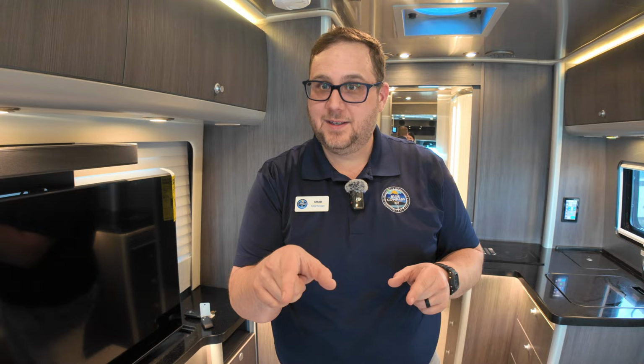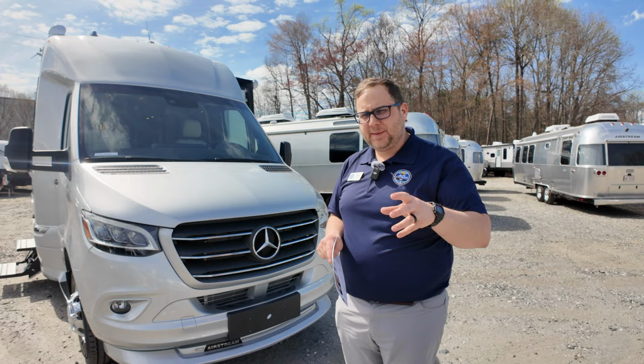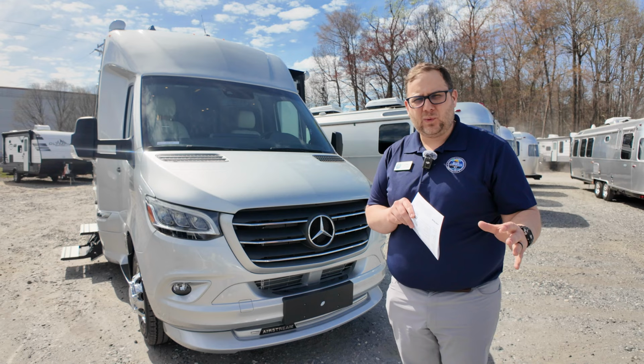Okay, folks, we're outside now on the 2024 Atlas. So the biggest change for 2024 is the new chassis. Now, something I haven't said yet, and I probably should have said it early on, but with the new change to the 4500 chassis, with auto level being standard, with Starlink being standard, the biggest thing is there wasn't a price increase.